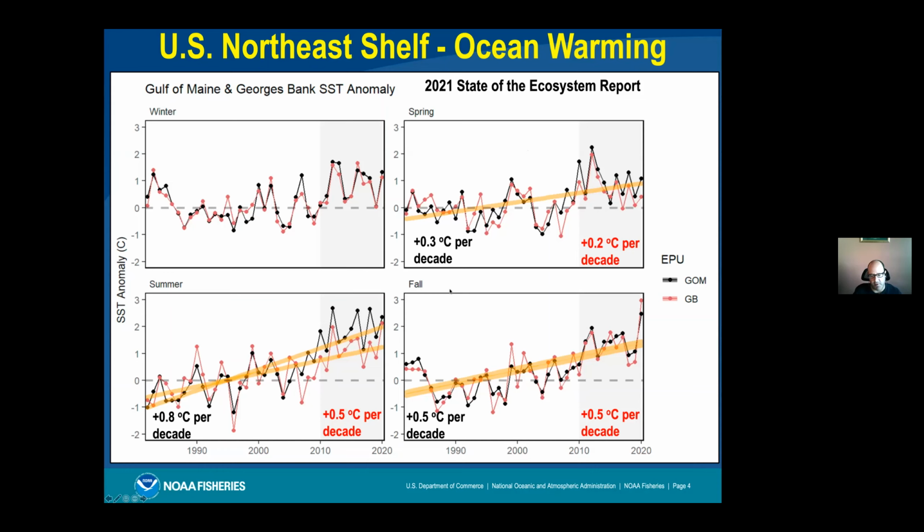So for example, we've seen somewhat of a greater warming in the Gulf of Maine at about 0.8 degrees per decade, whereas in the summertime for Georges Bank, we've observed about a half degree per decade change in sea surface temperature. The interesting thing here is if you look at the wintertime observations, we haven't observed a significant warming in wintertime surface temperatures. This is something that we've observed even going further back from 1980, so going back to the 1960s and 70s. And so most of the warming that we've observed in the Northeast Shelf has been primarily in the summer and fall.